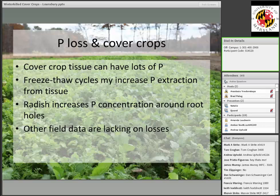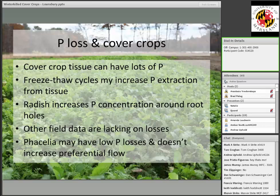Phacelia may have lower phosphorus losses, and it does not provide those same taproot holes, and so it may be something to consider in areas where you are concerned about P losses.